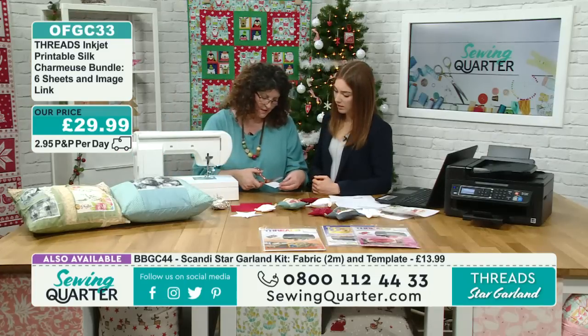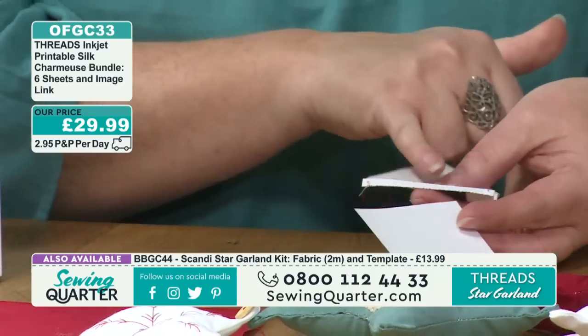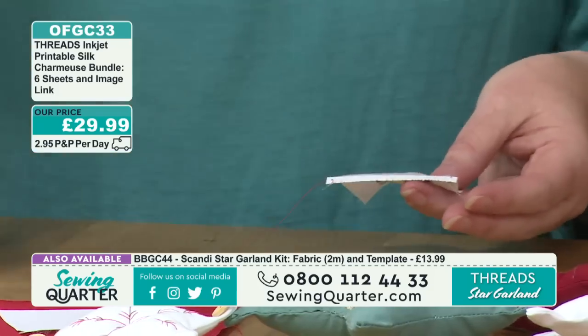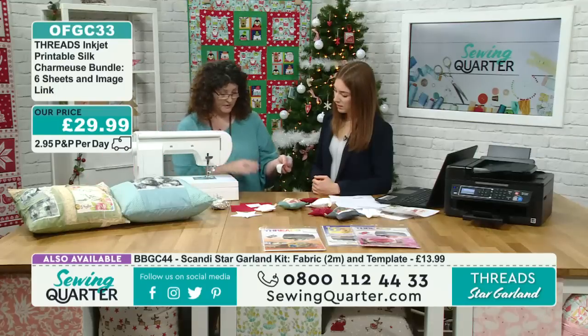And what we've done, that secures the stitching. So it just gives it that collar, can you see? So there's the rest of my paper and there's my little collar. So let's get rid of these threads. And now you're going to treat it just as a piece of fabric.